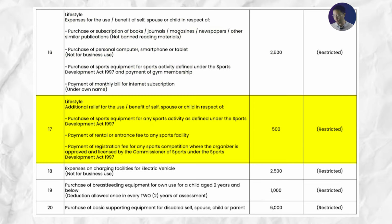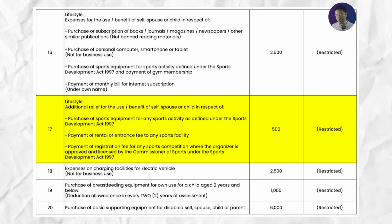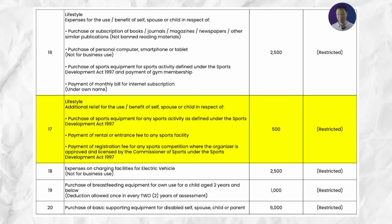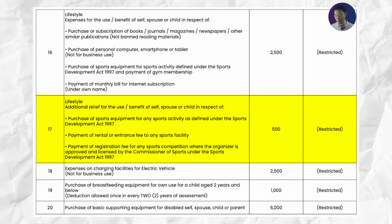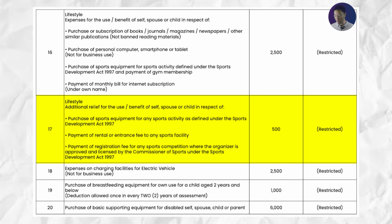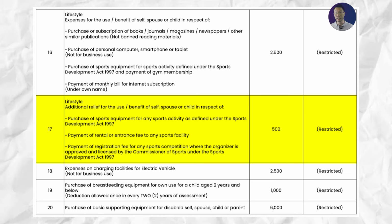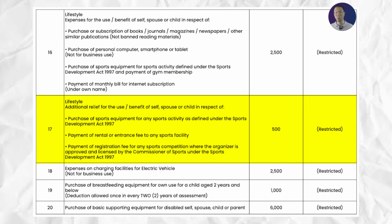Then item 17 is additional sports related activities, also categorized as lifestyle. That means there was additional relief for the use or benefit of self, spouse or child in respect of purchase of sports equipment for any sports activity as defined under the Sports Development Act 1997, or payment of rental or entrance fee to any sports facility, or payment of registration fee for any sports competition where the organizer is approved and licensed by the Commissioner of Sports under the Sports Development Act 1997. In this lifestyle additional sports related activity, you can claim tax relief of up to 500 ringgit.